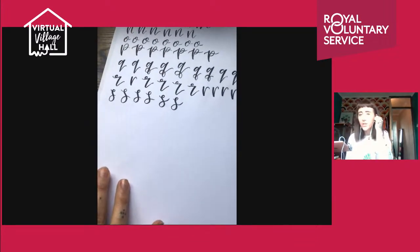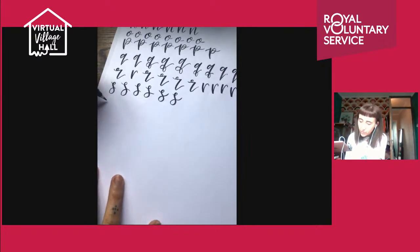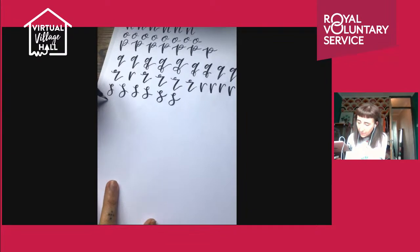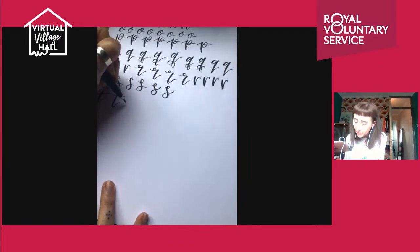T's are lovely. I really like doing T's because you can really go crazy with them when it comes to putting them in words. You can make them really massive compared to other letters. So we're going to go down thick, up thin, and then cross. Oh, look at that. You can do a really lovely crossing of the T there. Really nice.